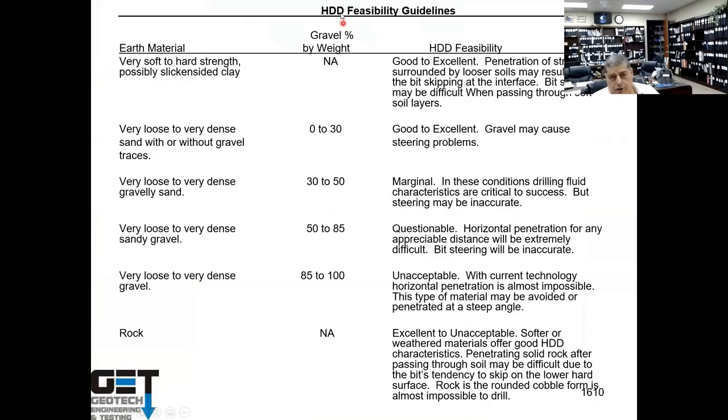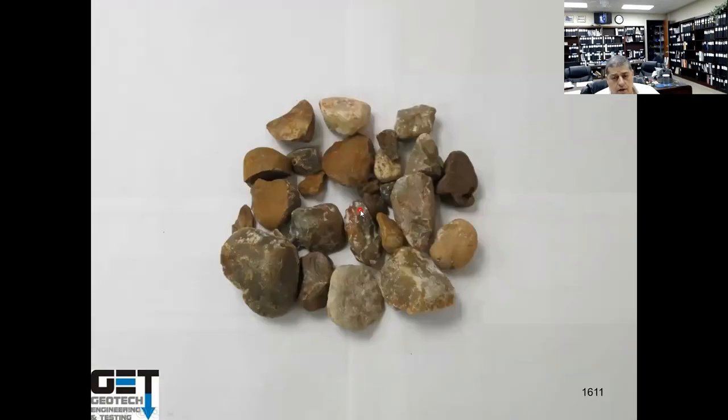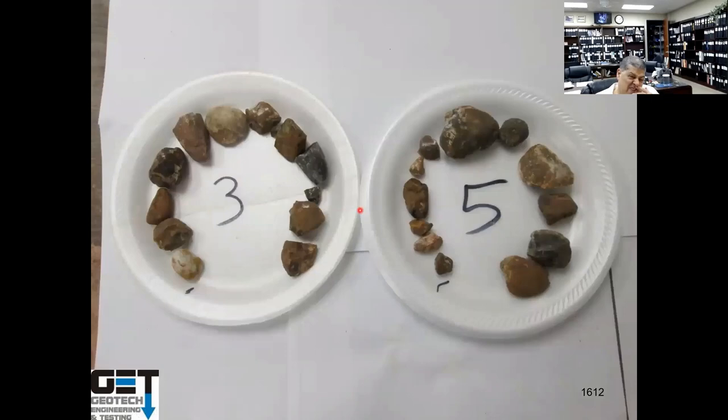Typically, horizontal directional drilling is good if you have soft clays. Going to dense sand, it's good. Very loose to very dense gravel is marginal. When you start going to gravel, horizontal directional drilling doesn't do a good job. If you have gravel at 50 to 85% by weight, it's not any good. Loose to very dense gravel is unacceptable. Rock, if it's soft rock, it can go, but if it's hard rock, it cannot. This is gravel. HDD cannot go through gravel easily.